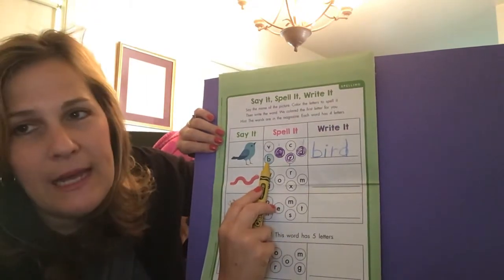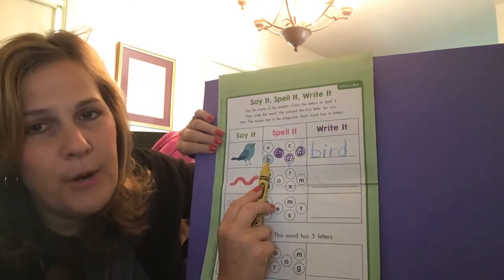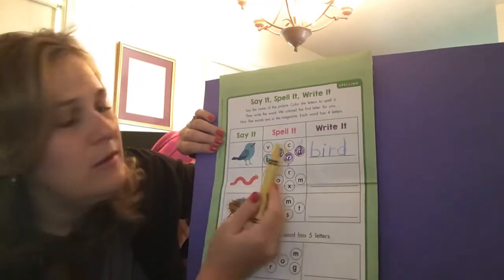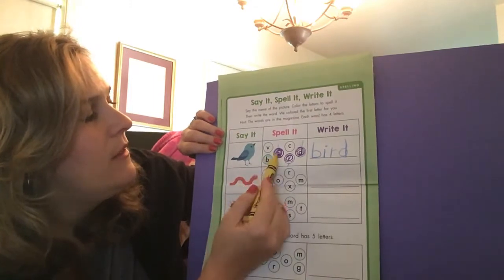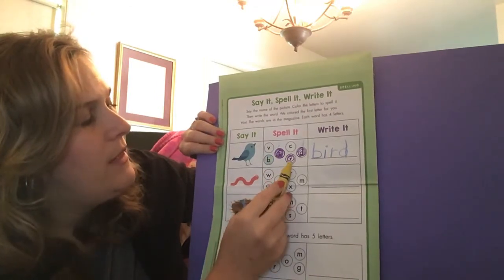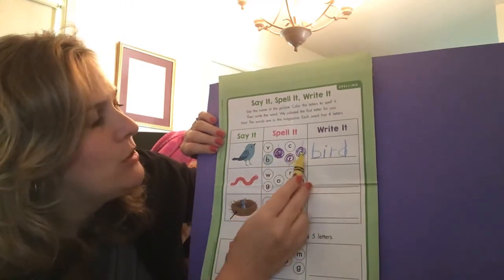This is a letter B. When you say the word bird, the first letter sound you hear is B. That's a letter B. So I colored in the letter B. Now the next letter is the letter I. Er, and then an R, and then a D, bird.